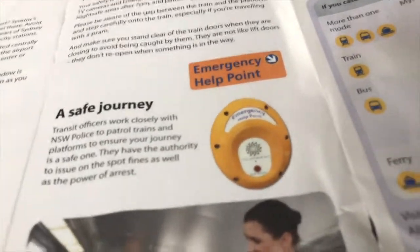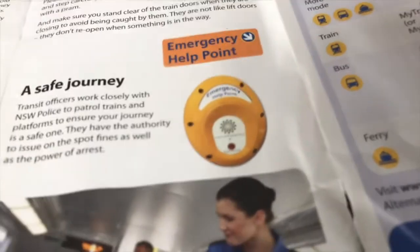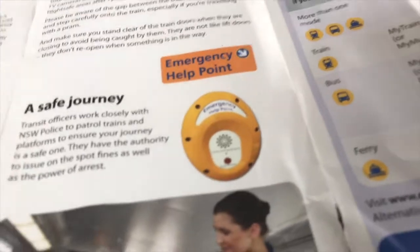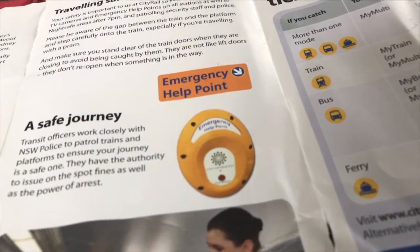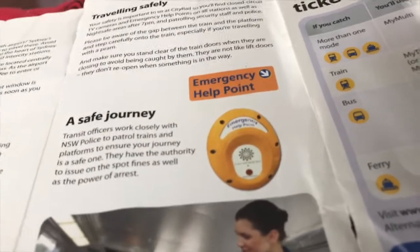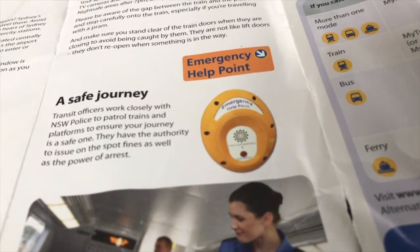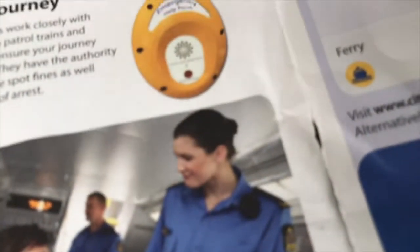A safe journey. Transit officers work closely with New South Wales Police to patrol trains and platforms to ensure the journey is a safe one. They have the authority to issue on-the-spot fines as well as the power of arrest. The police is holding this one.